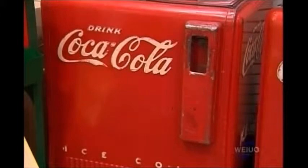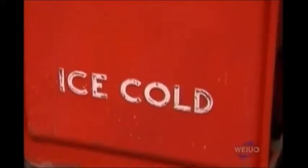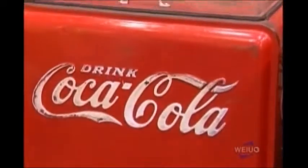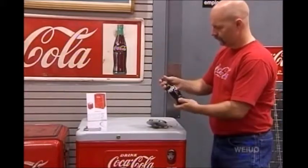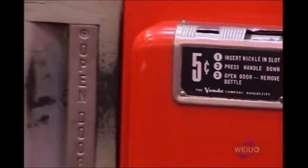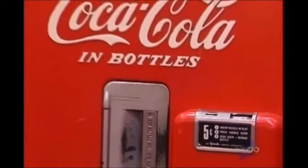Then we go through the years, and they changed, of course, to the red chest. Then, of course, they started refrigerating them, so that was kind of nice. It got rid of the ice and the wetness on the bottle. Then it went to a machine, and they kind of started with a chest that had a mechanism on top, so you kind of still pulled the bottle out of the chest, but then they went to upright machines. And there's so many different styles.